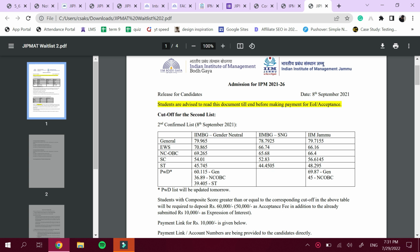You can go to Telegram and search for JIPMAT, and there's a channel called JIPMAT 2021 notification, something like that. That was the official handle wherein you'll find all these details available. That's point number one. Point number two is last year it took them 10 days to publish the final merit list after getting the scorecard out.